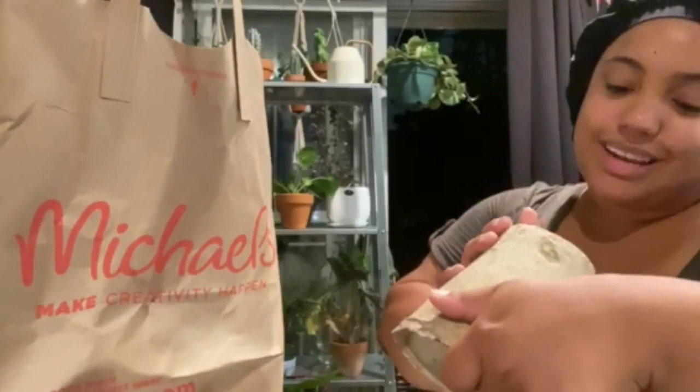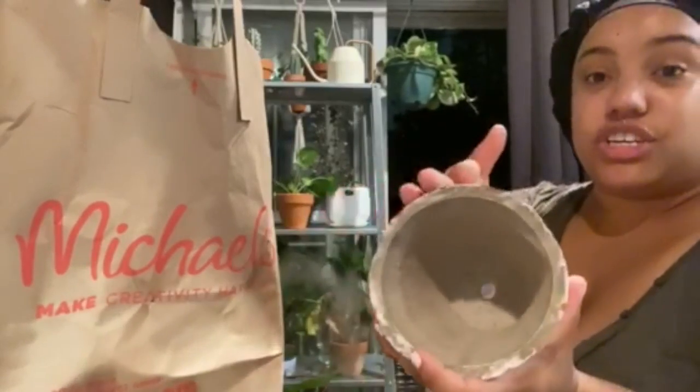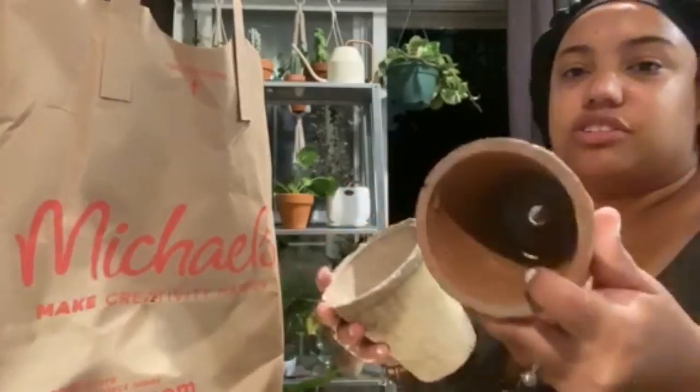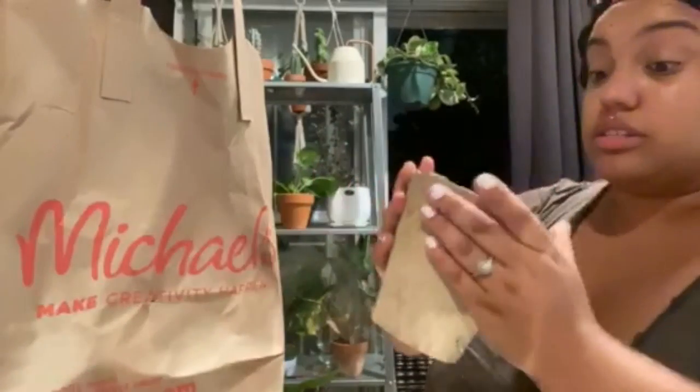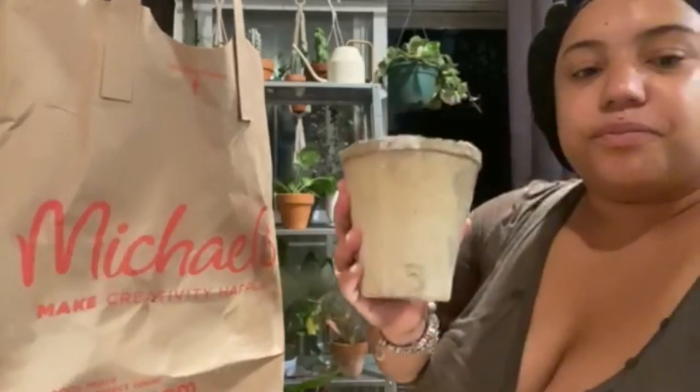So yes, the next one I got was this one. This was $9.99 regular price, and this is a 6 inch. This is a 4 inch. This is a 6 inch. It's huge, and I just love that it's lighter.